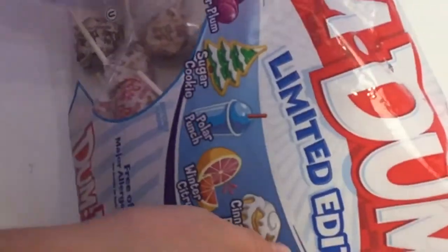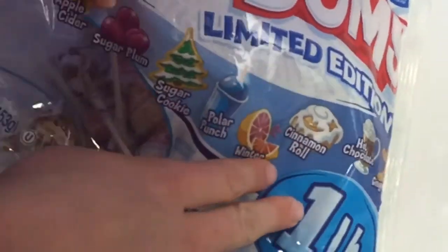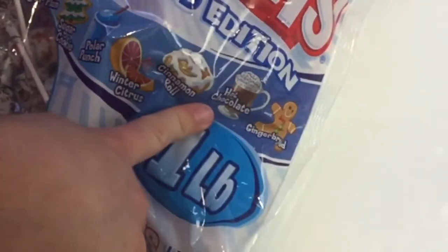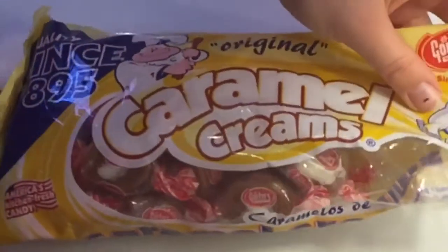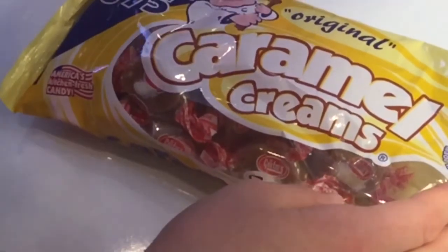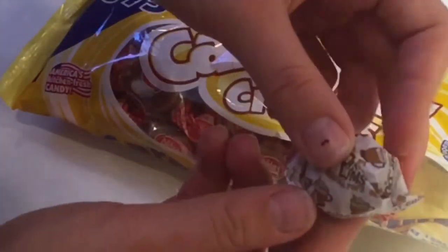So every single order comes with candy, and I just got some limited edition lollipops that I think you guys will really like. They're winter themed, and I also got one of my favorite candies, which are the cream caramels, and you guys will be getting one of each of the candies.